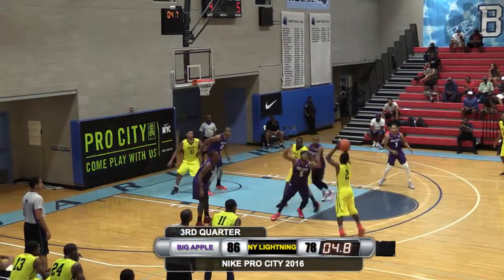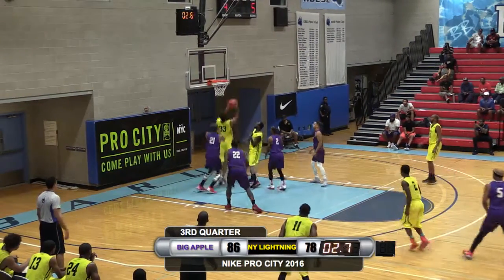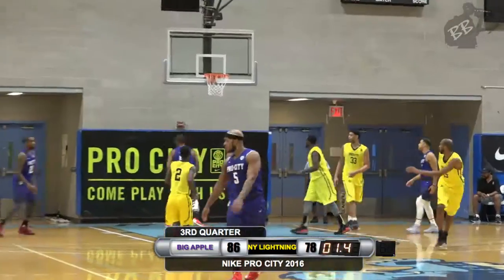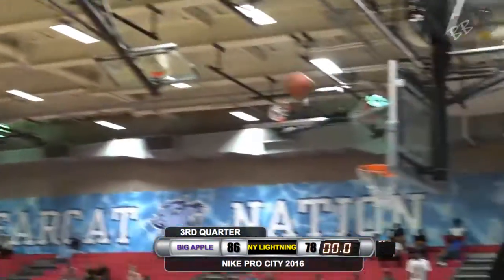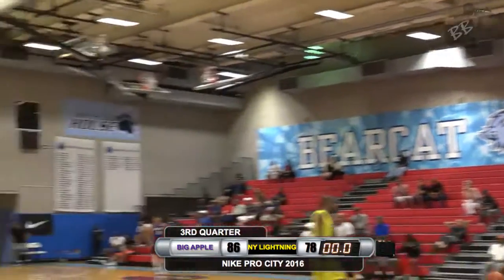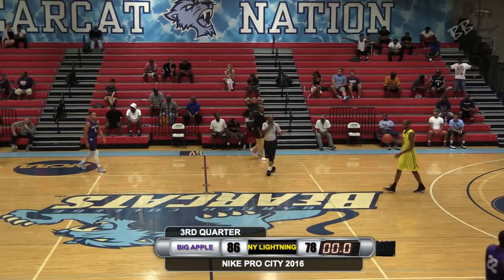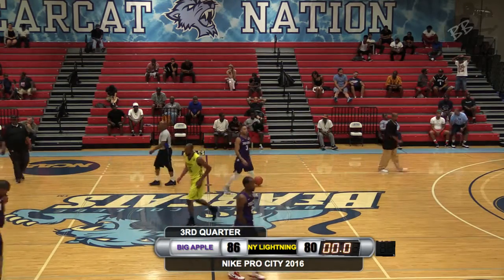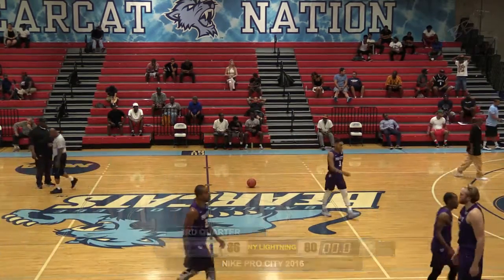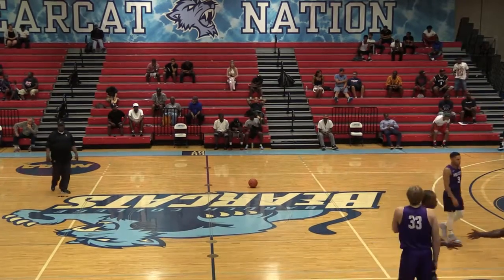LeBrew around the screen, pulls up, the shot is short. The rebound underneath though, Allen West, right place, right time. Chris Smith at the buzzer. No good. So Lightning get a big bucket to end the third quarter and get the deficit to 6. The score is 86-80, Big Apple in front. One quarter left to play on this Tuesday night doubleheader.